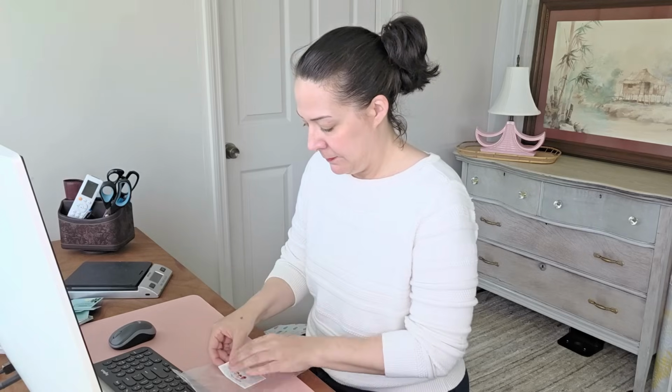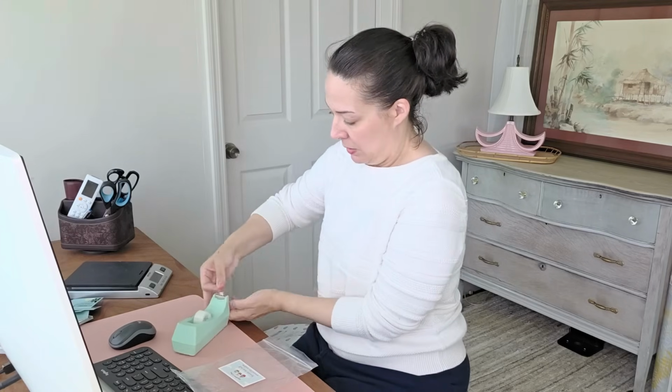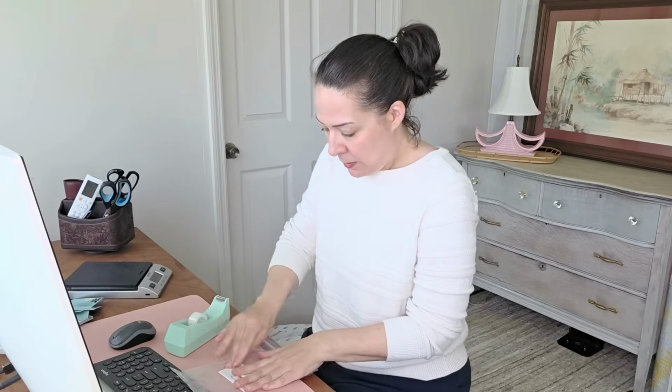I have extra bags that I'm going to reuse. I don't think this one's going to come off. So what we're going to do to reuse this plastic is put a card on it, just right over it.